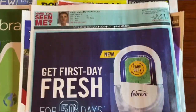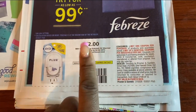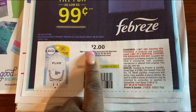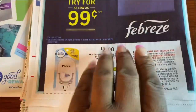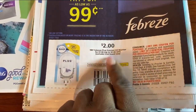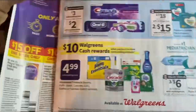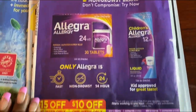And it brings us to our last page of our 328 Save. Now, our last one, we got a $3 off one. Now, they're bringing it down to $2. But it's okay. And if you still use it, it still will come out to $3. So, and you can use it for a $5 or $25 for Family Dollar or Dollar General. Moving on to our first Smart Source.